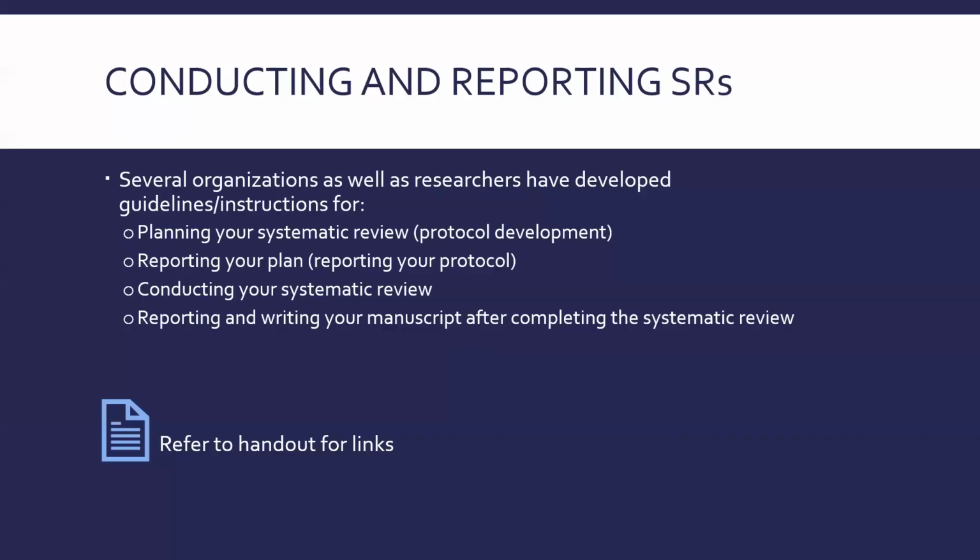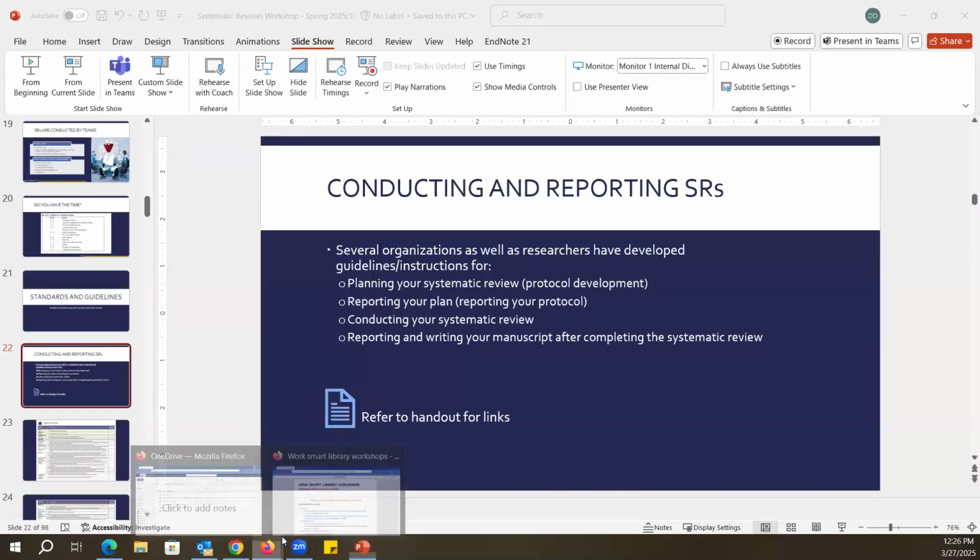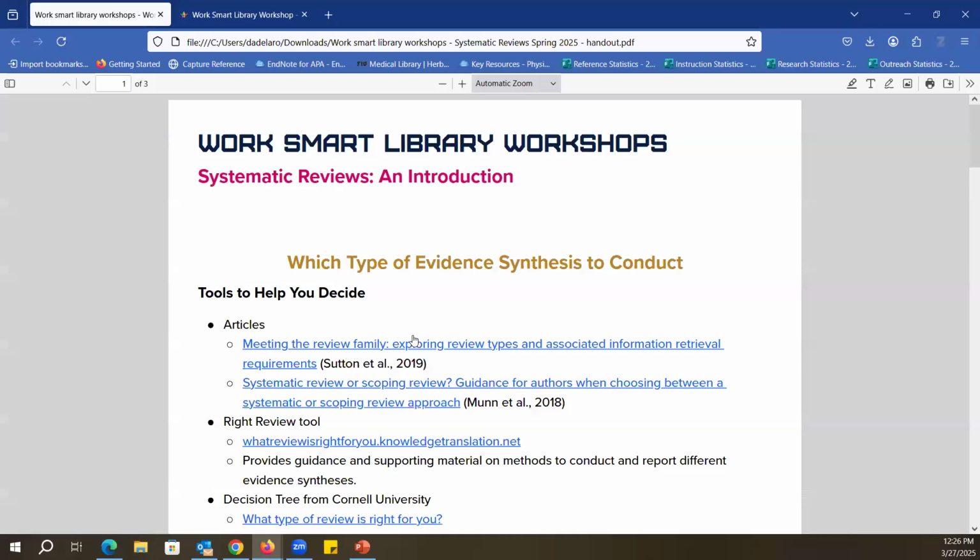So there are several organizations that have produced guidelines. They help you with planning your systematic review, so creating your protocol, how to report your systematic review protocol, how to conduct the systematic review, and then reporting and writing the manuscript after completing the systematic review. So there's guidance for all of these steps, which is really great. I'm going to pop out into the handout, which I just put into the chat.